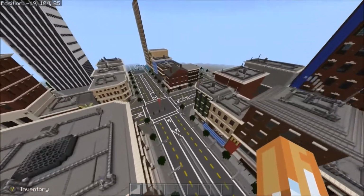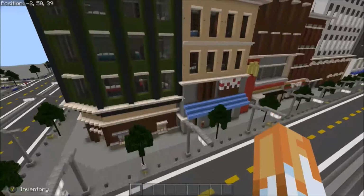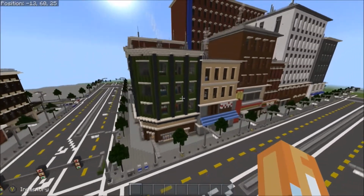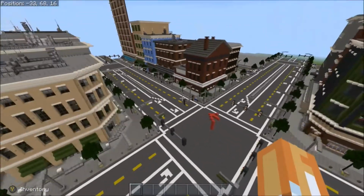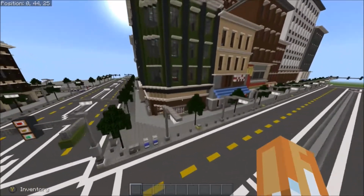But anyway, over here on this plot, the only building that was built last tour was the green building, and it didn't have any interior. So we'll go ahead and show you guys all the interiors. So let's go ahead and hook it up.